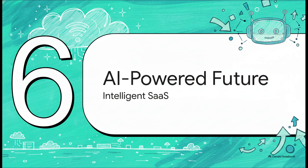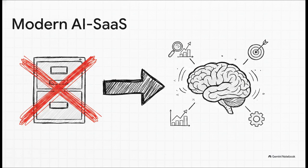Finally, let's look at what's next in part 6, the AI-powered future. We are looking right at the horizon here because the entire SaaS ecosystem is evolving at lightning speed. We're rapidly shifting from static tools to incredibly intelligent, proactive assistants. Welcome to the era of AI SaaS.